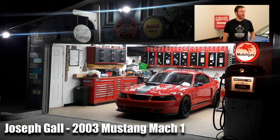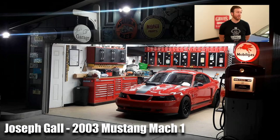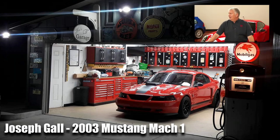One last question for Joseph: was that a shaker hood back then as well? I think it's actually cut out of the hood. I don't think it actually shakes unless he's done something to it. I didn't get a chance to read this, and I didn't know if it was the 32 valve or a 16 valve either. But I know the Cobras of this era had 32 valves. This particular one was rated at about 305 horsepower, so it probably had the four valve.